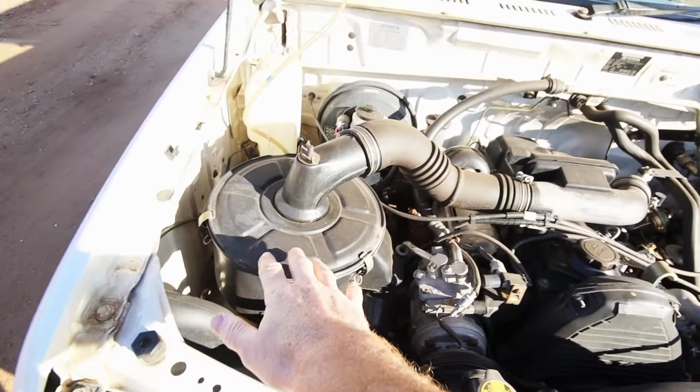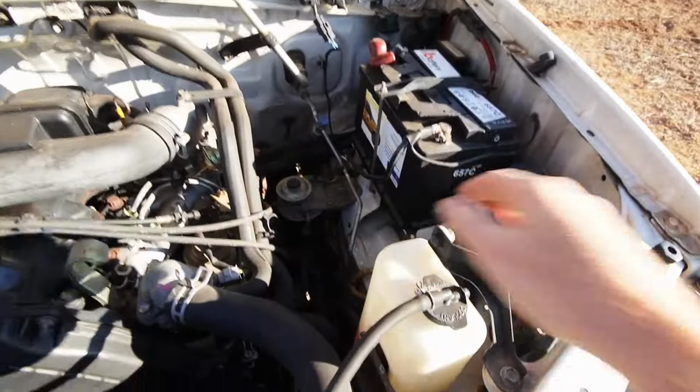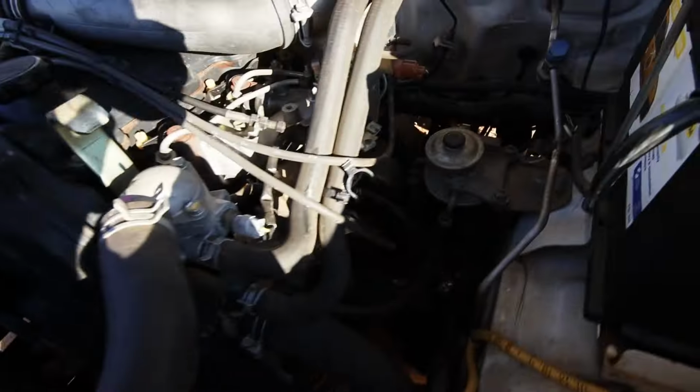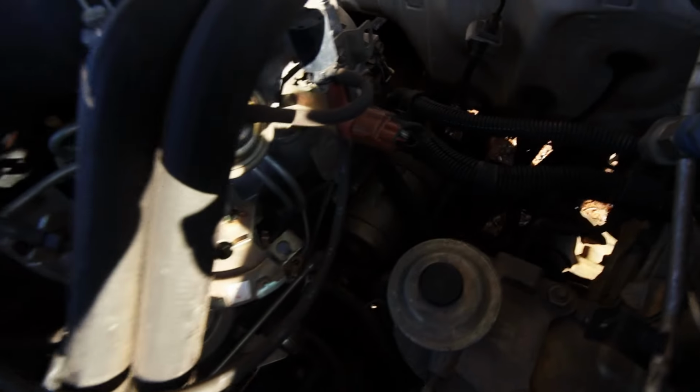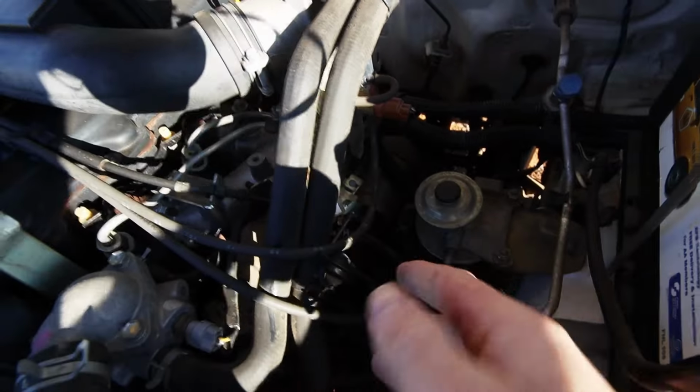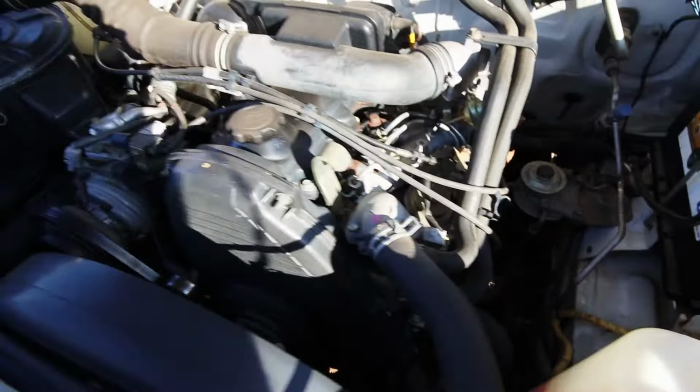So you've got your big air filter here, very easy to get to. Battery there with lots of space around it. Your oil dipstick there at the back. Starter, even the starter is easy to get at. It's just there. You probably can't see it, it's too dark, but it's very easy to access from the top.